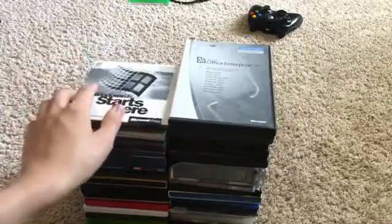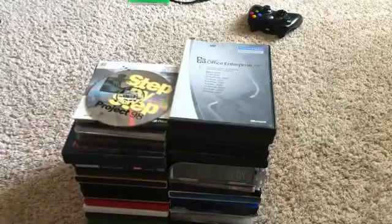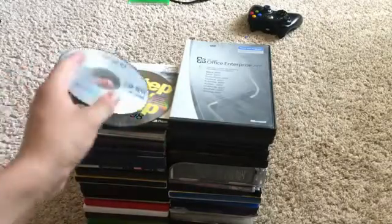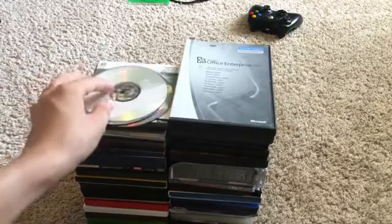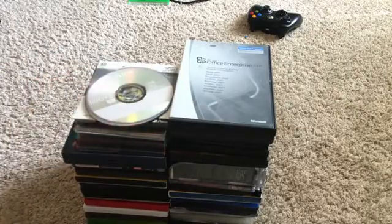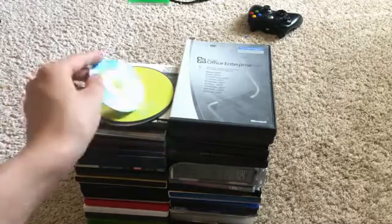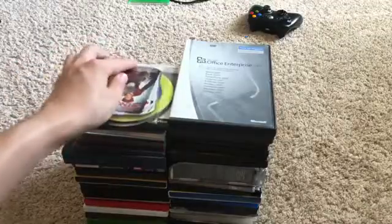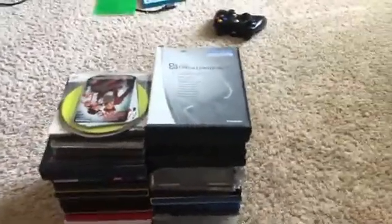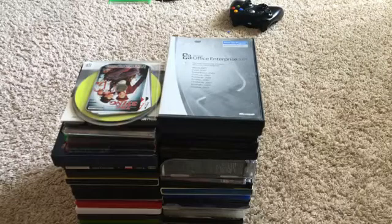software. Windows 98 starts here. Step-by-step Project 98. A CD-RW. Philips DVD-R, which also has Windows 98 on it. Shrek 2, the original motion picture soundtrack. A Fujifilm mini DVD-R. The Sting Shapes CD. Also starting to become a Fame one.